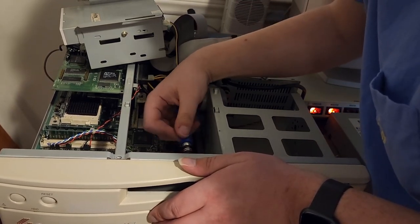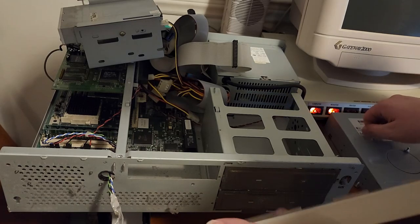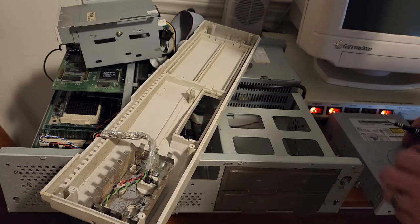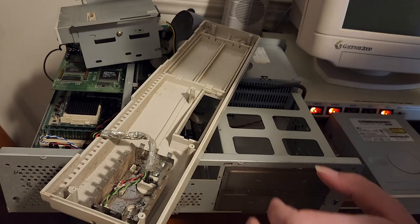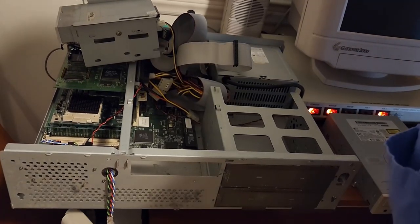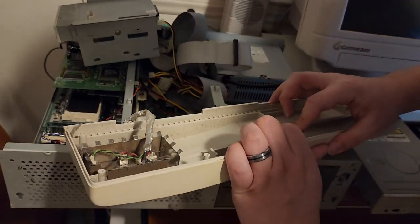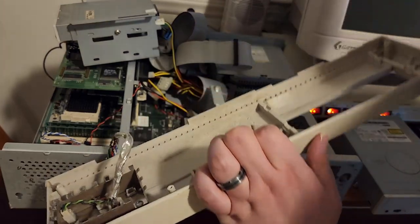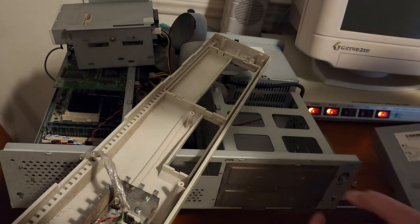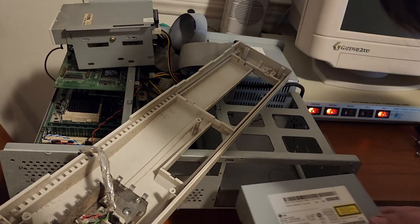There's a little bit of dust in here that needs to be cleaned out. There we go. And we will be gentle with this. Almost forgot we need to take our... I said I was going to be gentle with it, but that was a promise I did not keep. So we'll take this top blanking plate out. Oh, there's a metal thing there. Okay.